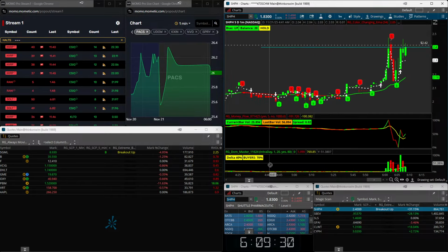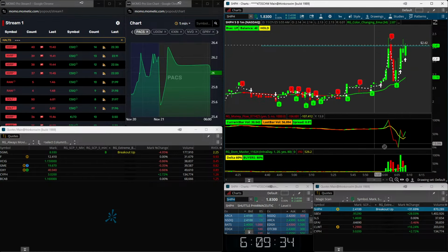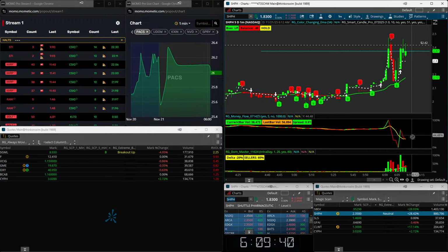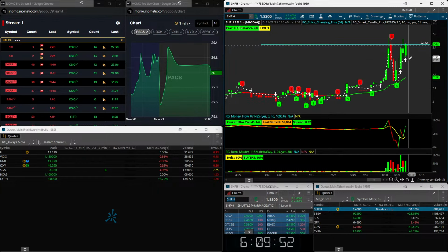Watching to see if we can get above that 240 level. I don't like the way this money flow is looking. It's kind of jumpy all over the place. Do have buyers trying to push it up. Do have a white arrow here.